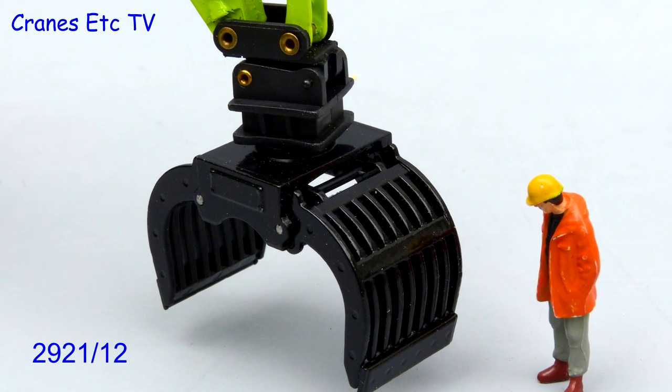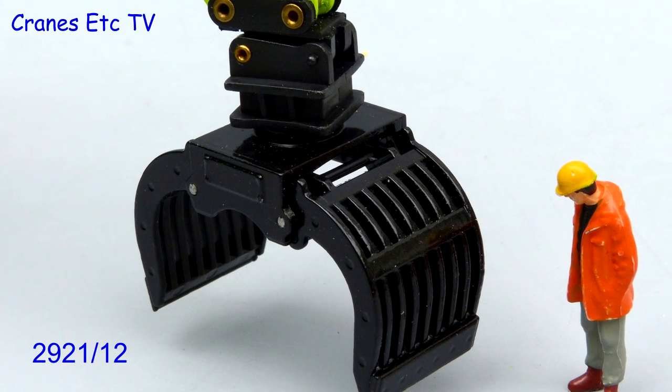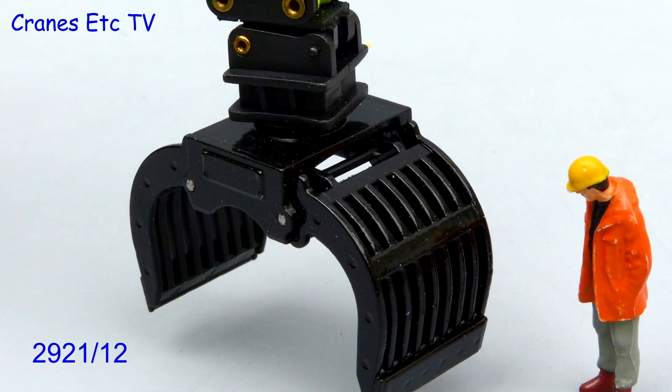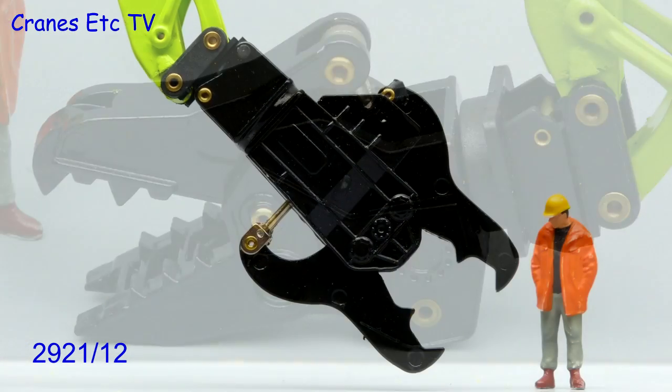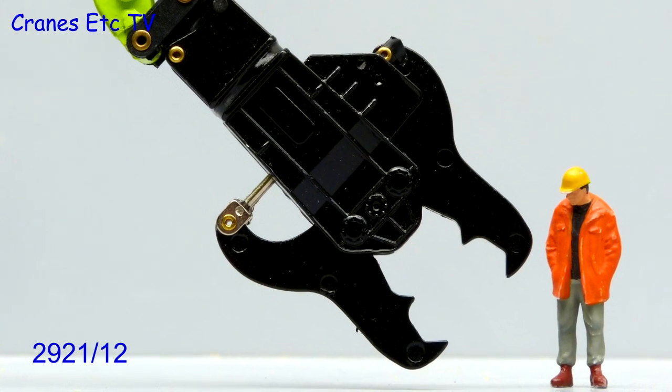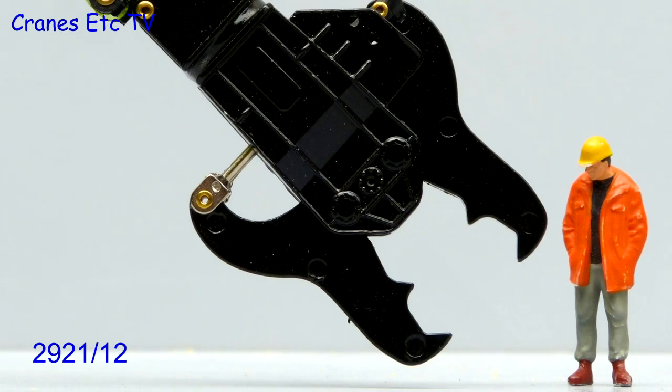Moving on to the tools, the sorting grab is a well-made metal part with just the quick connection at the top being made of plastic. The combination shear is also a well-detailed metal part, as is the other demolition shear, and this part is only included with the green model.